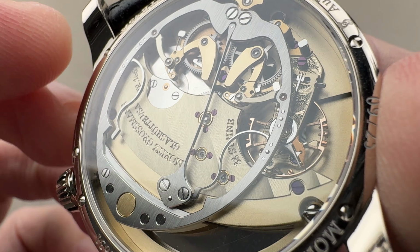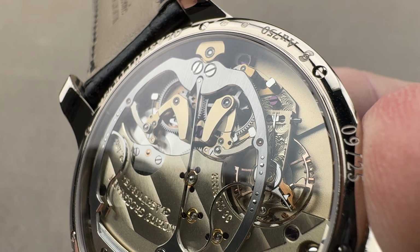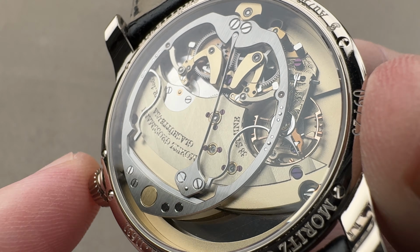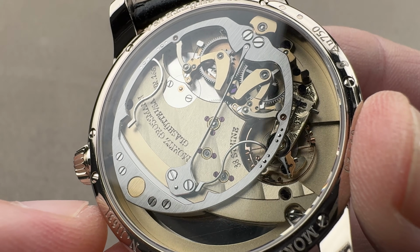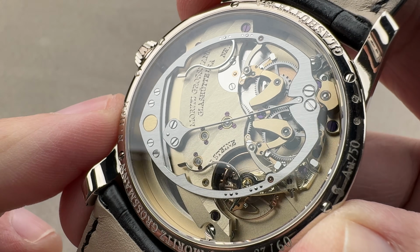Here we have Moritz Grossmann's own balance. Yes, they make their own balance, and the balance, although it does have a screw-based micrometric regulation system, most of the timing changes are done using the variable inertia screws on the balance rim. So that's how that works. 3 hertz beat rate, all of this pivots on 38 joules. It is a very large movement that is built to fit the case in a hand-and-glove fashion.